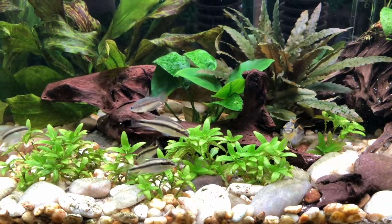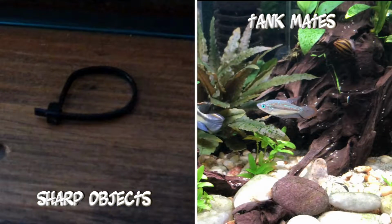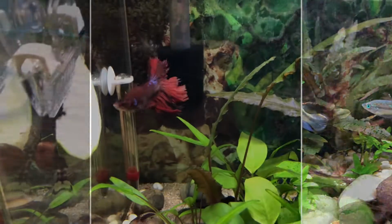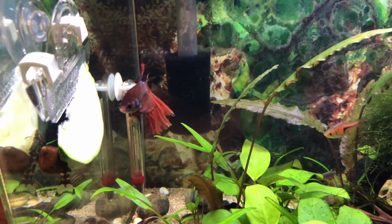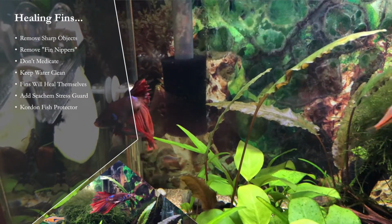So if you wake up and see that your beta's fins have been shredded, first check and make sure there are any sharp objects in the tank, but also do a little research on your tank mates. I was certainly surprised to see the amount of damage this sparkling gourami could do when he wanted to. Now, since that gourami has been removed from the tank, Patriot's fins are growing back just fine.